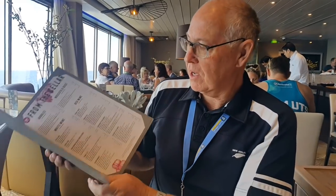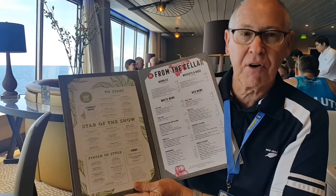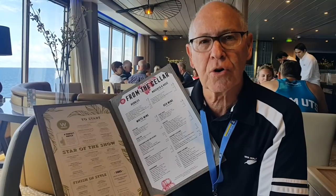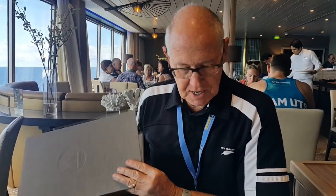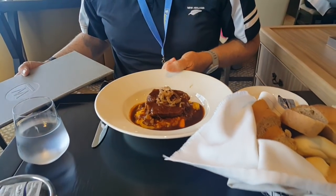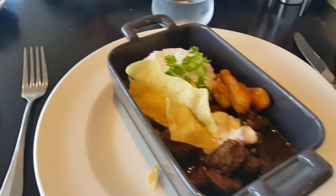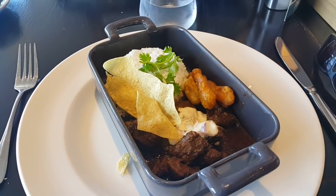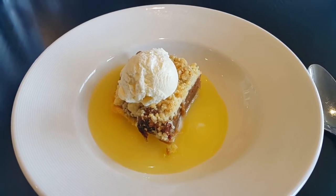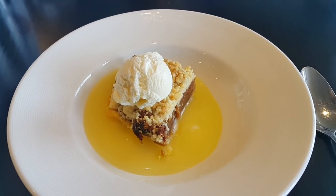The main restaurant on the Aria is the Waterfront. It's an a la carte restaurant, so you have a very extensive menu which you can do for breakfast, lunch or dinner. And they tend to have themes from different countries. Today I've got a slow cooked beef. Looks pretty good. What do you got there? This is a lamb curry. Beautifully presented. Certainly do get high quality food in the Waterfront. And here's the dessert. Rhubarb crumble and ice cream.